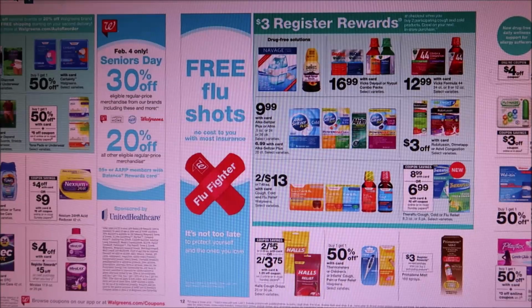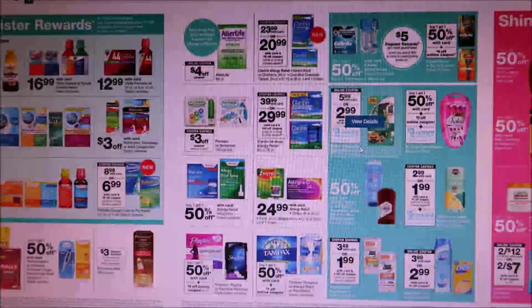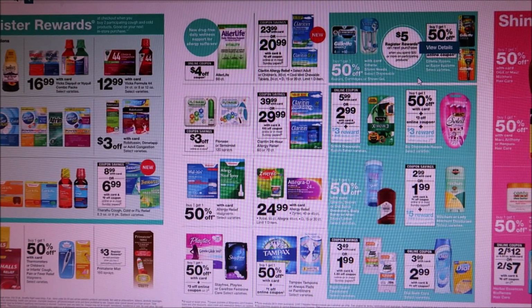Halls is 2 for $5. There's going to be a $1.25 off a 2 coupon, making them $3.75. So that comes out to be like $1, like 30 something cents. So if you guys need to do that. Schick razors $5.99. There's going to be some online coupons, making them $2.99. If you spend $15 or more, you get 3,000 points.